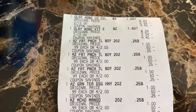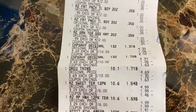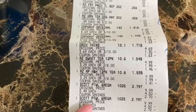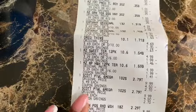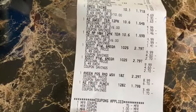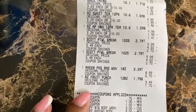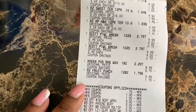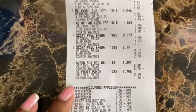All right, so the Olay. Those are the Arizonas. The Chips Ahoy, 3 for $10. I got a 12-pack of Arizona Sweet. Arizona was really a good sale this week. They're 2 for $6 for the 12-pack also. The Scott paper towels, $5.49. The Aveeno, $8.99. And my last, I bought a gallon of the Fruit Punch, too. That was on sale for $3.99, I think, or $3.49. So I bought that, too.